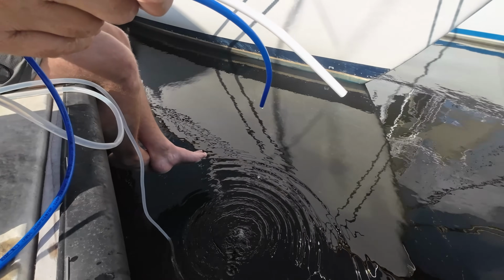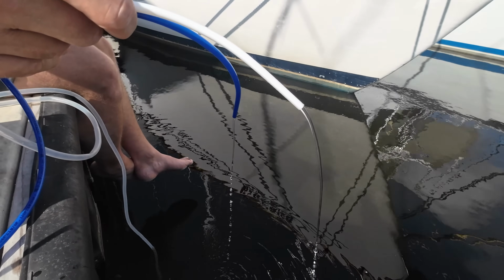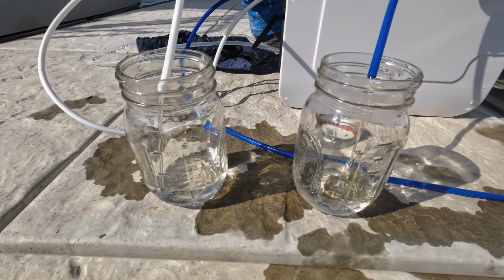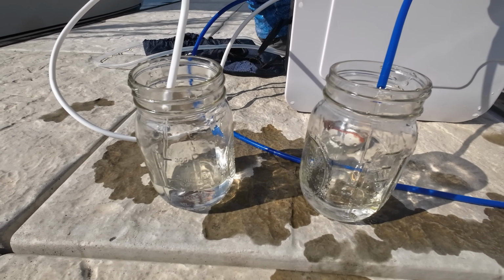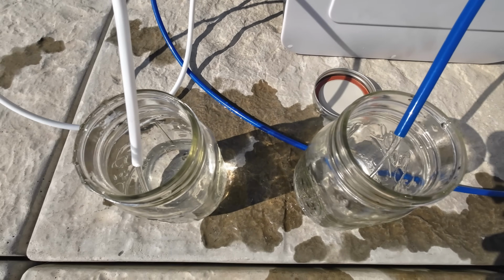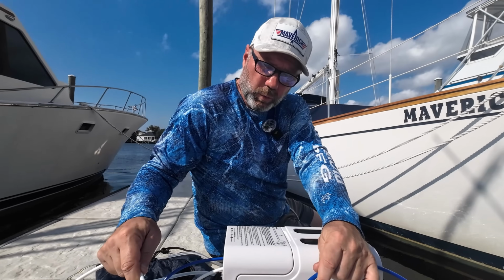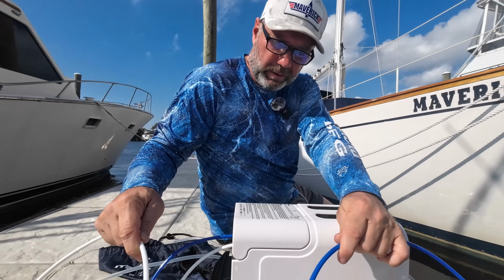All right, so it primes. We've got domestic water coming out. We'll soon have reverse osmosis water coming out here soon. That's fresh drinking water right here. So the great part about this reverse osmosis unit is that you can see it comes with its own pump. So you don't need a pump to pump it into the reverse osmosis unit. It pulls it into the unit itself. And you notice that I do not have the unit plugged in. You can charge it up, and from one charge you can make about 7.5 gallons of drinking water.